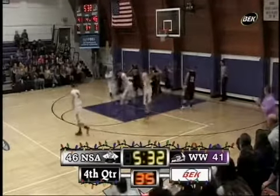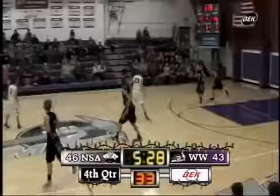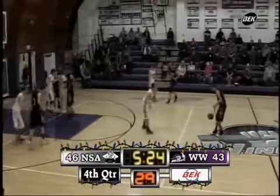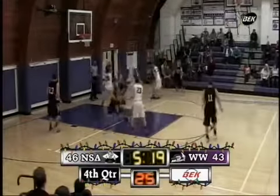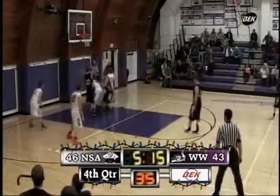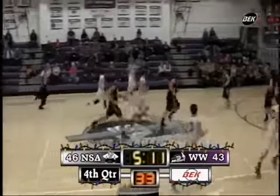Jenkins with a smooth pull-up J. Took 3 steps inside the arc and put it up and got it to go. Just a 3-point game, under 5:30 to go. Great finish coming from Wilton. Schrader gets it inside to Wolf, doesn't go. Rebound is put up, but doesn't fall. Hannibal had a clean look, but could not get points out of it.